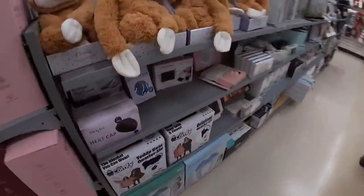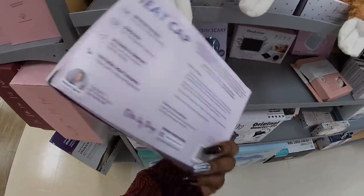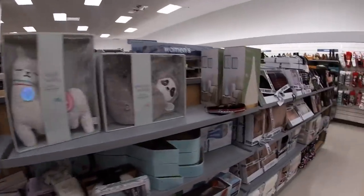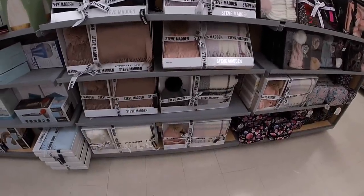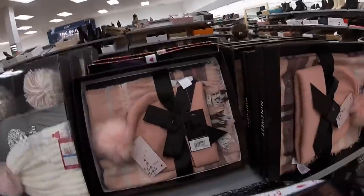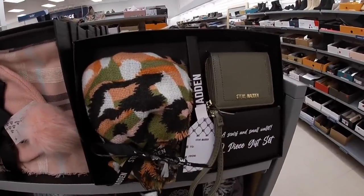Of course, we're gonna get into the shoes. $30, a heat cap. Healthier hair awaits. Premium deep conditioner. Interesting. Have all the snuggle buddies. Still have the cute Steve Madden gift sets. All the different colors. Looked at those 1,000 times. Now I'm gonna look at them again. We haven't seen this little one though. Steve Madden gift set. $17.